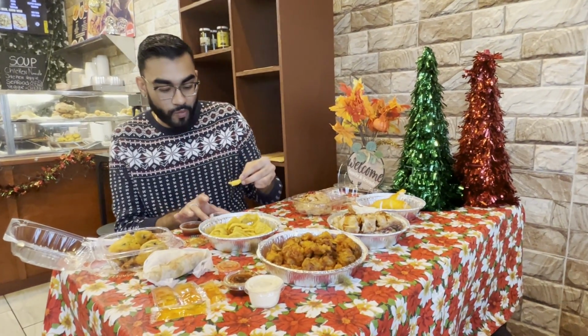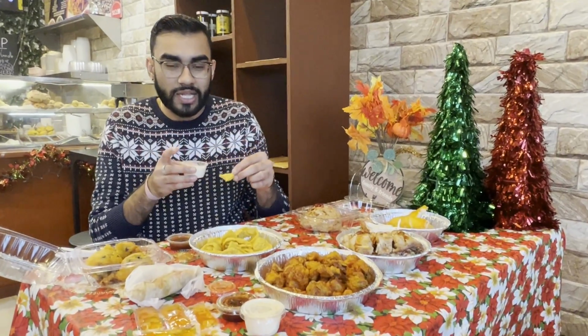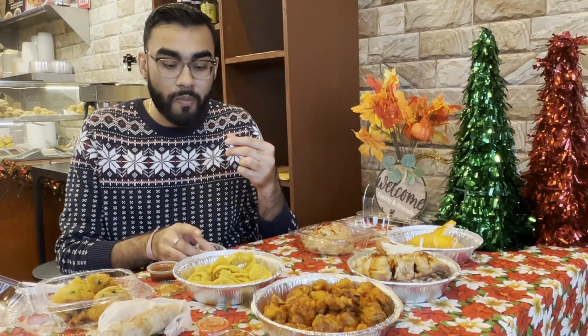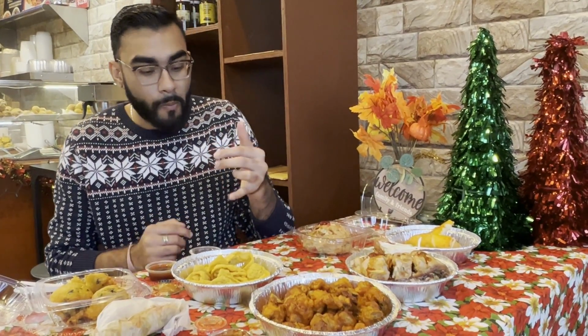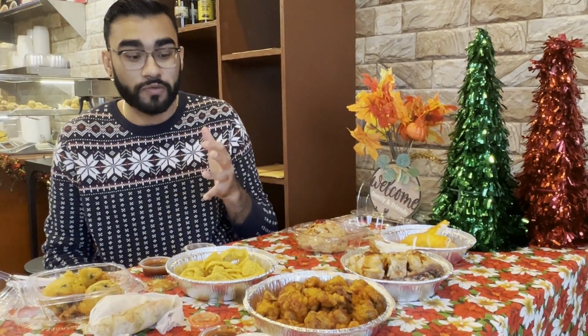And I'm gonna try their white sauce here. This is their version of a white sauce. They said it has some tomato, ranch, lots of seasonings, a little pepper sauce in here. So we're gonna try that out. Really good with the chicken inside. Really good flavor.